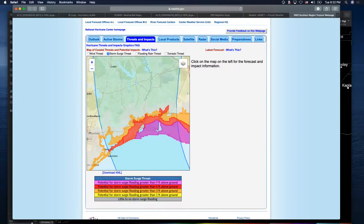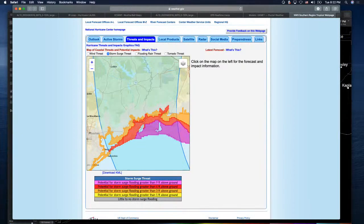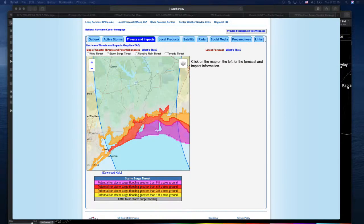And then, obviously here, still storm surge greater than 6 feet above ground. Okay, this is for the eastern side of Houston harbor here, and looking at, again, the port, Bolivar Peninsula, if I'm saying that correctly. I don't know if I'm saying that correctly.